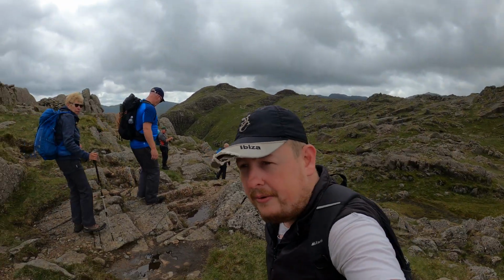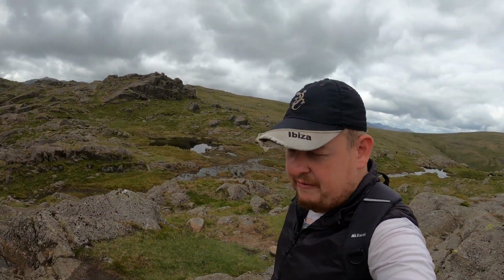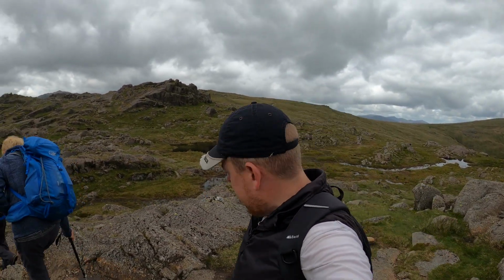Right, so that's just heading down Pavey Ark now. We're heading over to the second Wainwright of the day, Thunacar Knott. Just up here, not far away.